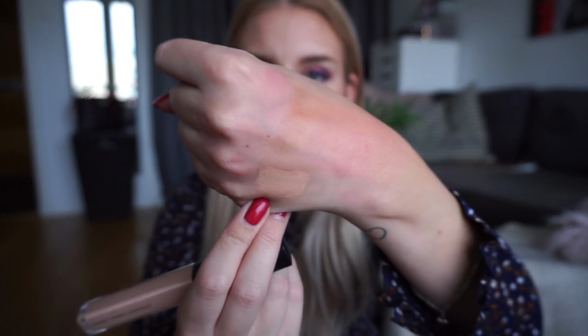I feel like it looks pretty decent on camera, but the undertone of this is just so weird. It kind of has like a peachy undertone, so it's not warm nor cold. Like, it's definitely not pink toned, but I usually suit very yellow toned concealers. However, this one just doesn't suit me at all. It's very peachy, which is not flattering for me.